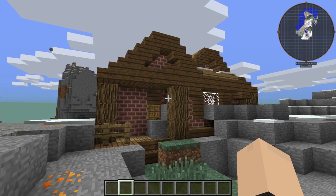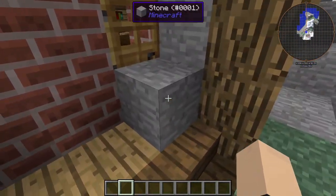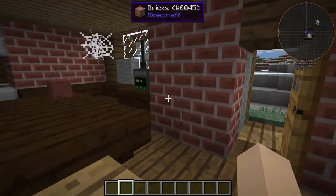This is the new structure that's just been recently added into the HBM Nuclear Tech mod. Let's take a look, see here. This is our ruined cabin. I think that's what it's called.